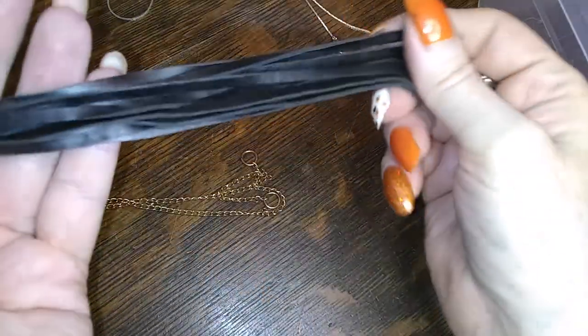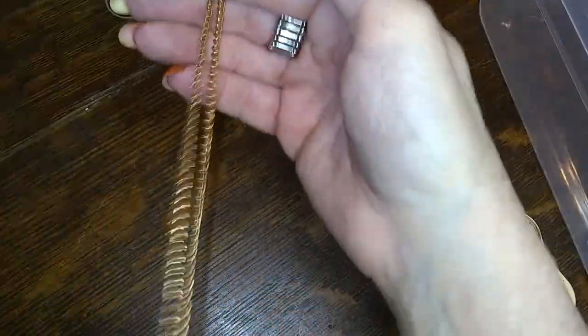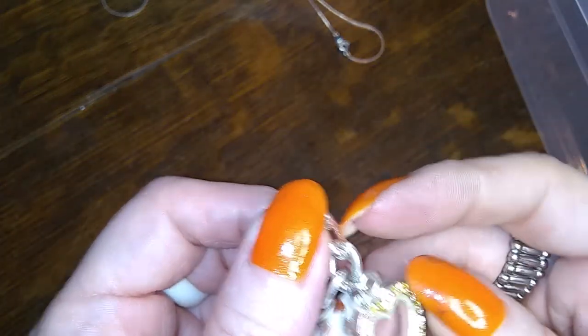Here's a vinyl tassel. It's in great shape. And it's on a chain. And the chain is, let's see. I haven't been measuring everything because I want to get through more. But if you want to know the lengths on things, just ask me in the comments. This is 25 inches and it is missing a clasp. So that is going into the craft lot. You can also speak to that if you would rather have it not be in the craft lot.